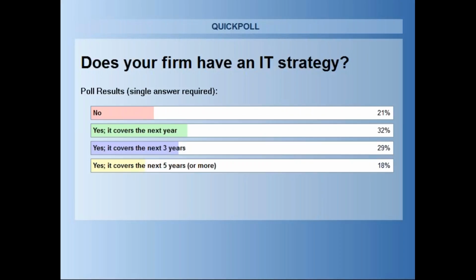Okay, so I think most of the responses are in. Interesting. So about 21% doesn't have an IT strategy. 32% says yes, it covers the next year, and roughly 47%, so almost half, covers 3 years or more, which is really excellent. Because you'll see later that having an IT strategy that supports a business strategy takes anywhere from 2 to 5 years.